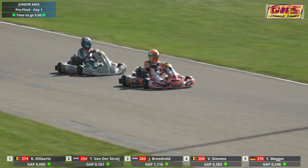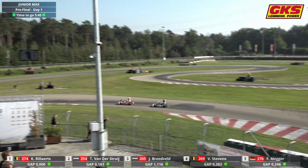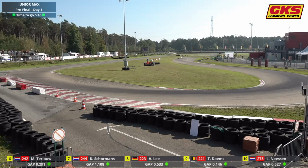And Vic Stevens, in the meantime, is the fastest driver out there by the best part of a tenth of a second, 55.565 seconds. A 2:69 from the Belgian, running out the top four.